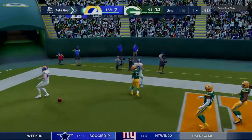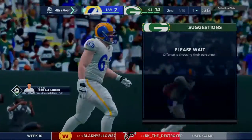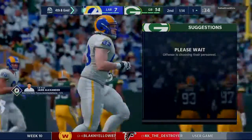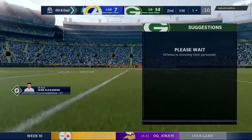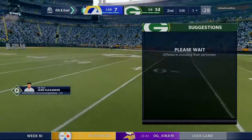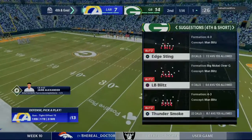Looking end zone, but it's incomplete. So they opted to pass for it on 3rd and goal. Let's see what they do on 4th and goal. Well, I think they threw it with the idea that if they didn't get it, they would go for it on 4th and goal. So they've got another play in their pocket. They're going to have to call it right now. No field goal here.